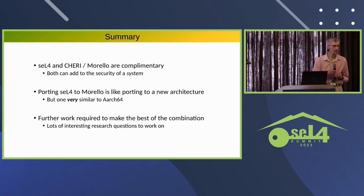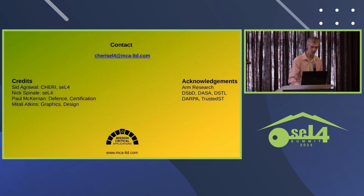And there are lots of interesting research questions that can be looked at as well. Although our real first goal is to get something that is actually usable, and then move on to some of the more interesting stuff after we have proved the concept.